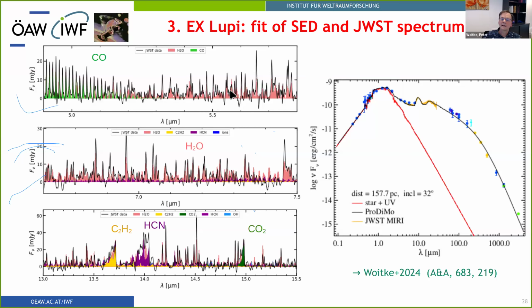And this is the fit that came out. So it's not only that we can fit the molecular lines. So here you see the CO, the water lines, and then there's C2H2. HCN is a little weak still, but it's not too bad. And CO2 is also there.